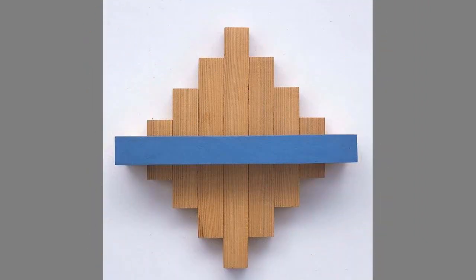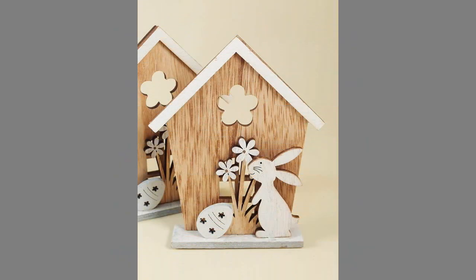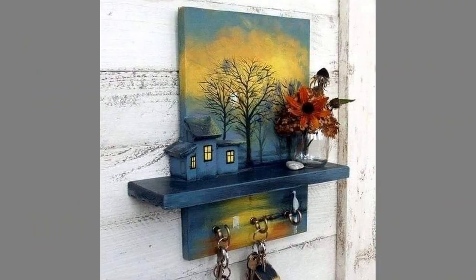When artisans select their materials, they consider not only the structural integrity of the wood, but also its visual impact. This thoughtful selection process sets the foundation for creating pieces that resonate with both the creator and the intended audience. The journey of transforming wood into art begins with inspiration. Whether it's a vision of a beautifully crafted table, a whimsical sculpture, or a practical item like a cutting board, the creative process is what ignites the passion for woodworking.